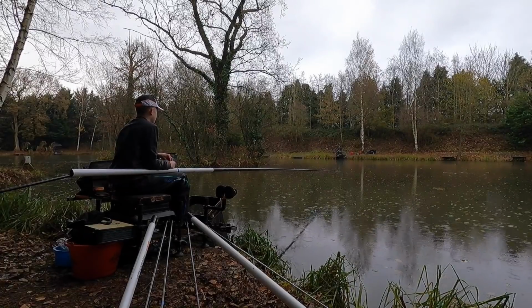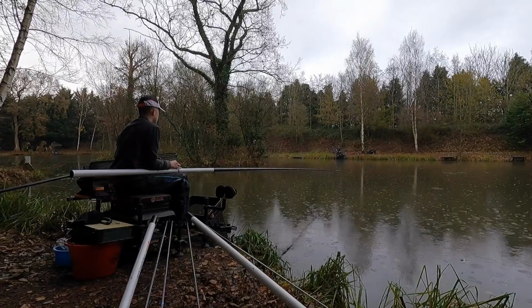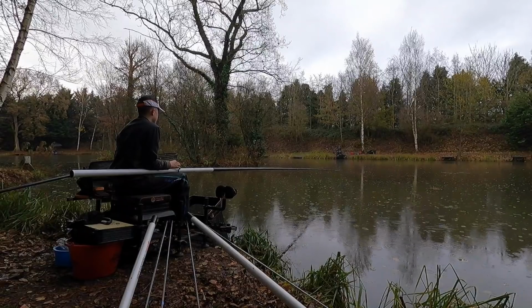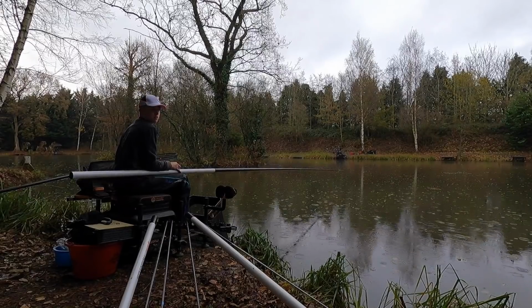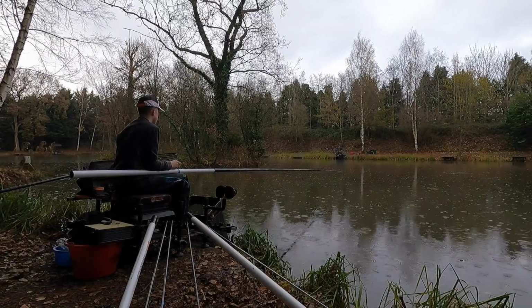And then preparing the catapult with a few more in, so when I hook one I can fire some more over the top. I'm having a big issue with leaves at the moment, which isn't good. I can't really lay my rig in as much as I want. I'd much prefer to be constantly flicking my rig in and past, but it's just not possible.